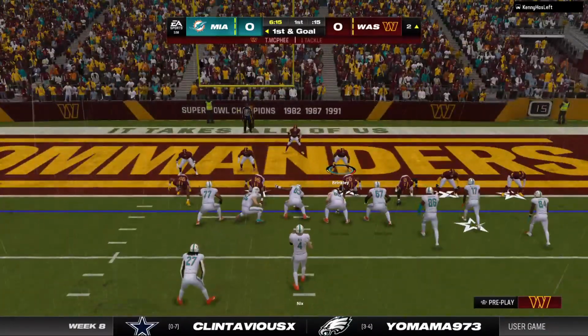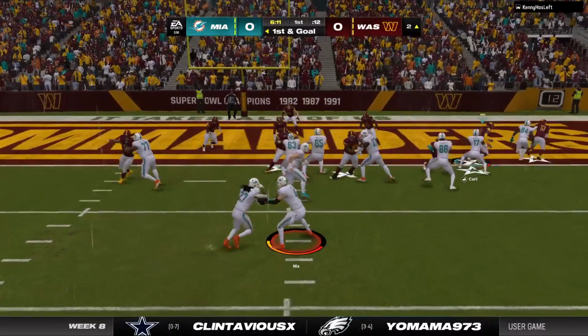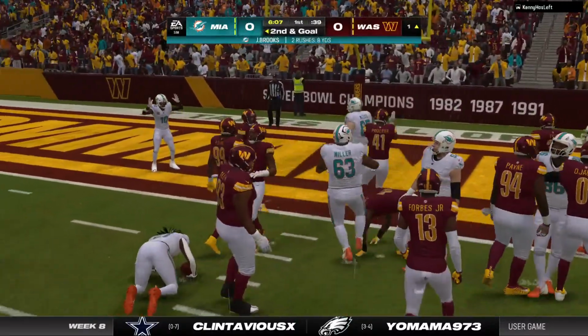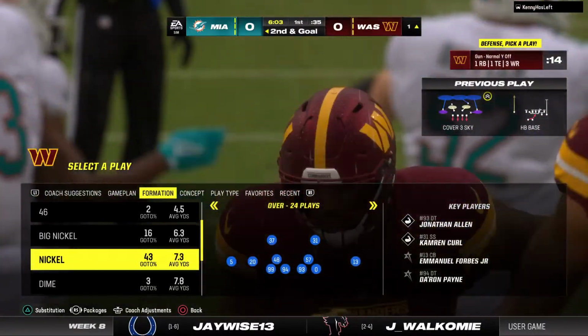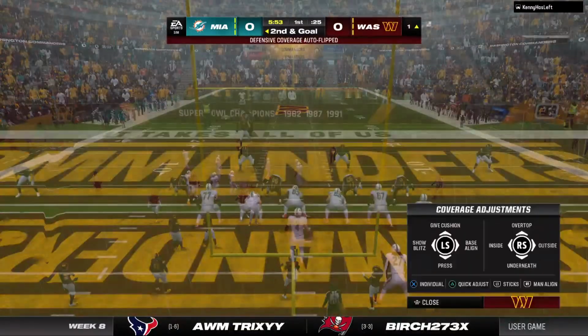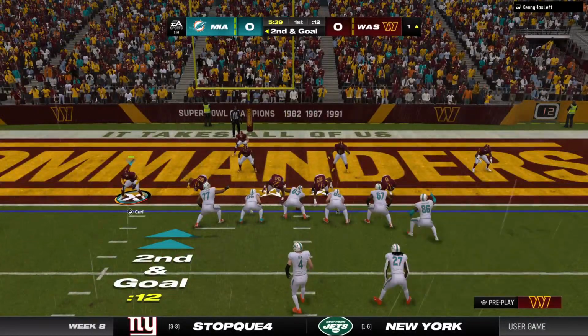1st and goal, a chance for an early statement here on the road. They'll try to run this one in. And he pushes forward but comes up short of the goal line as he'll get a yard down to about the 1. Here's where we need to see some tenacity from this defense, because they've been pushed right down the field on this opening drive. They've got to find some way to push back, and that's a good first step.